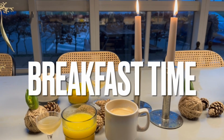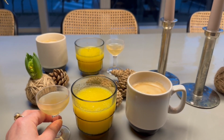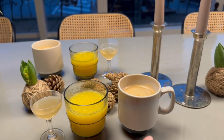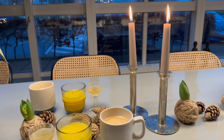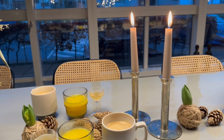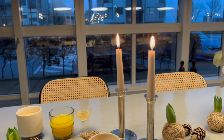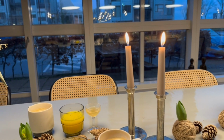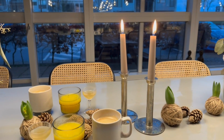Breakfast time, you guys. We've got a little morning shot with ginger and lemon, a bit of orange juice, a bit of coffee, and my husband is just getting a few things, and I will go after him. It's quite grey, looks very cold, but yeah, it's all good really.